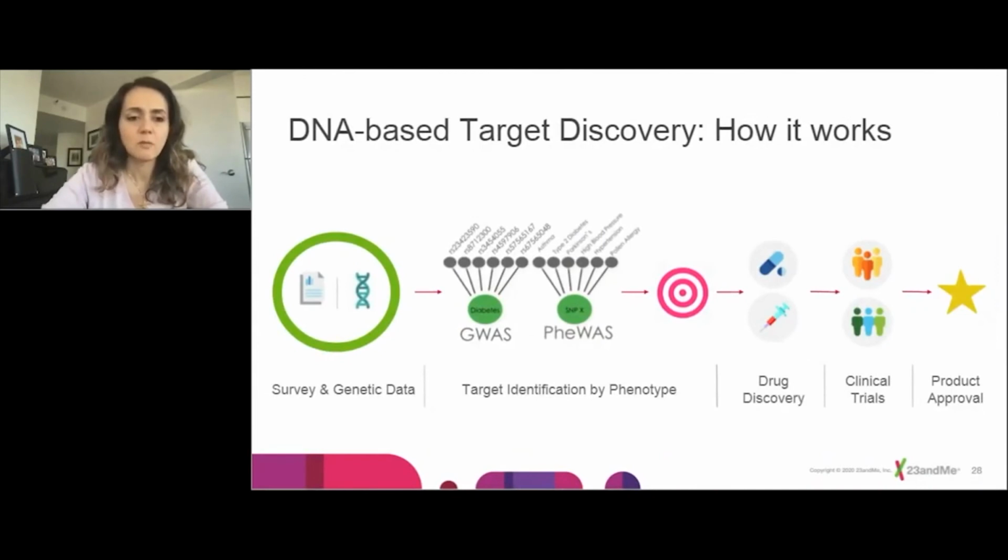So here's what it looks like. DNA-based target discovery, how it works. We collect the survey or phenotype and genetic data through our consumer applications, and then we run the GWAS, and we run a similar analysis called PheWAS, so phenotype-wide association study, where we look at which SNPs are implicated in a variety of disorders. And we identify the targets that we're interested in using this and other analyses.